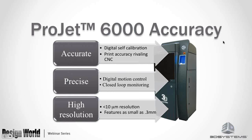So I'm here to talk about the ProJet 6000 accuracy. Basically, our ProJet 6000 is our next generation crossover printer, and it is one of our most accurate printers available to date. This ProJet 6000 is part of our professional printer line, and we have accurate, precise, and high resolution on this system. When we say accurate, we have a digital self-calibrating print head that rivals CNC accuracy. We have digital motion controls with a closed-loop monitoring system and a less than 10 micron resolution, allowing us to get features as small as 0.3 millimeters.